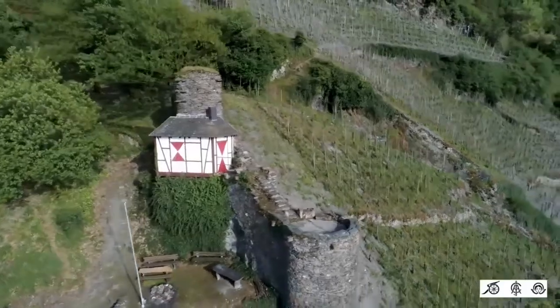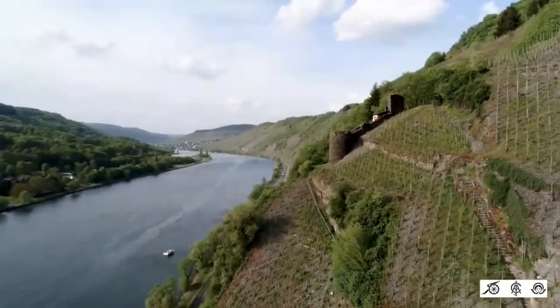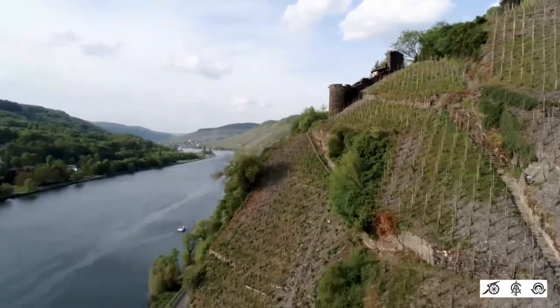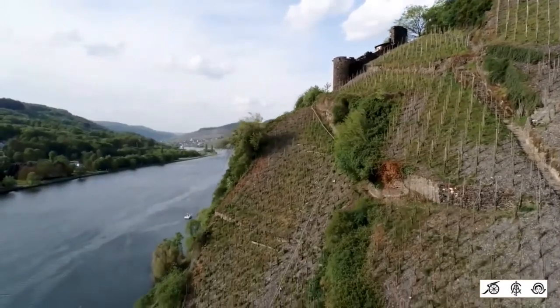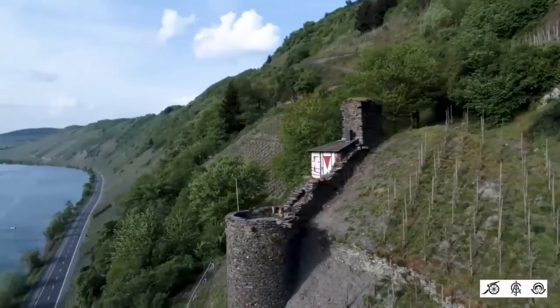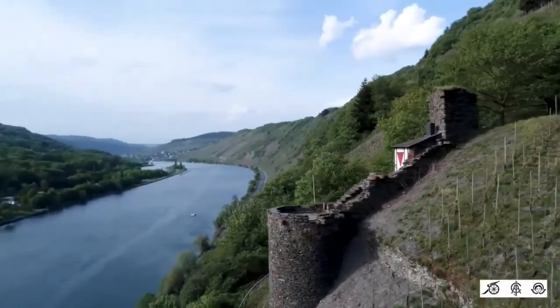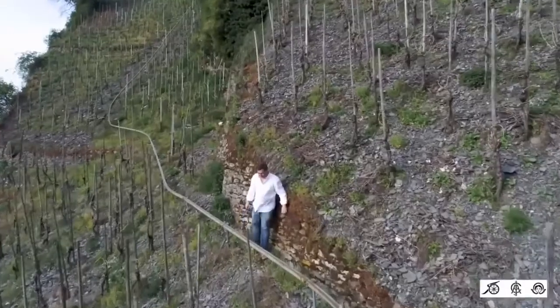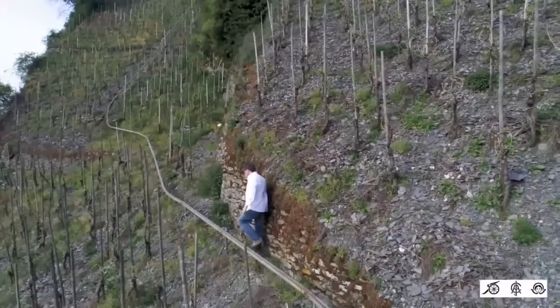That is the Zollturm. It's a new vineyard we bought in the winter of 14. So the 15 Zollturm was the first vintage from our winery. But here we have also 80 years old ungrafted vines, gray slate here. A lot of quartz.